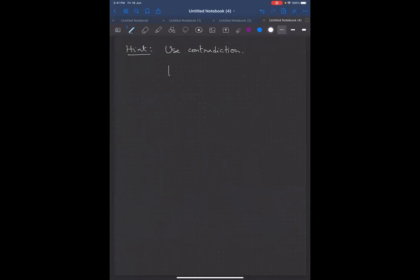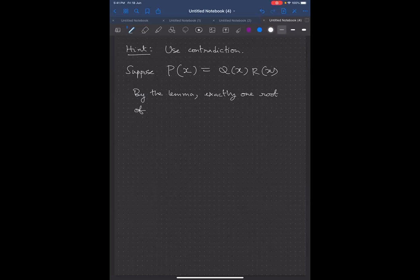Maybe I'll give you leads here. So suppose P(x) is reducible. All right. See, now I know that exactly by the lemma, exactly one root of P(x) lies outside the unit circle. So assume that lone root is the root of R(x). That particular root.